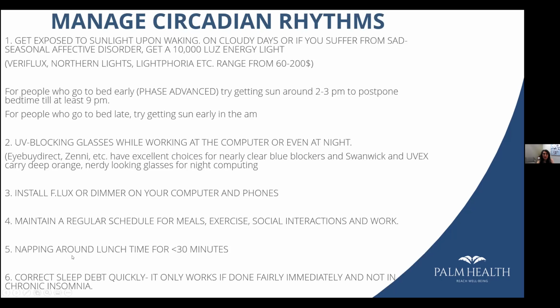Napping is also easier if you're an early morning waker. Let's say you want to wake up at 4 o'clock and exercise, then it's best for you to try to take a light nap before lunch. But if you're one of those that gets up at about 9 o'clock or so, then a nap time around 1 or 2 o'clock is better than taking it too early in the morning.